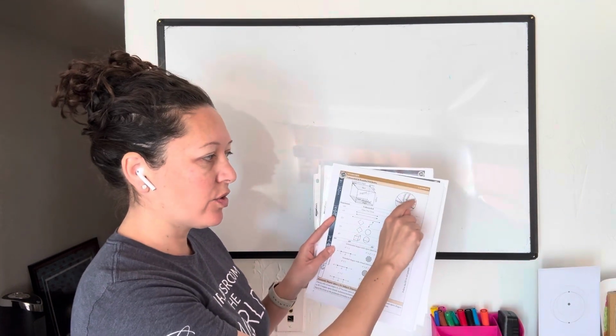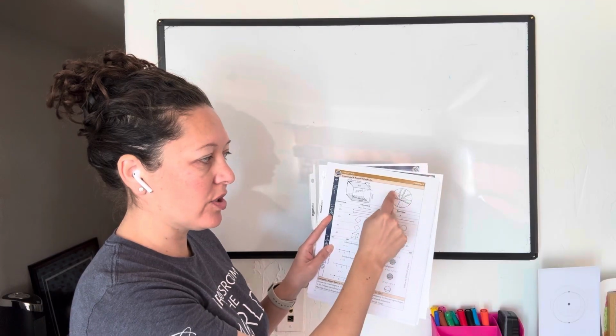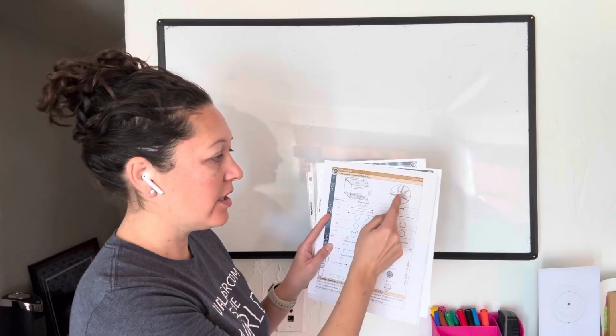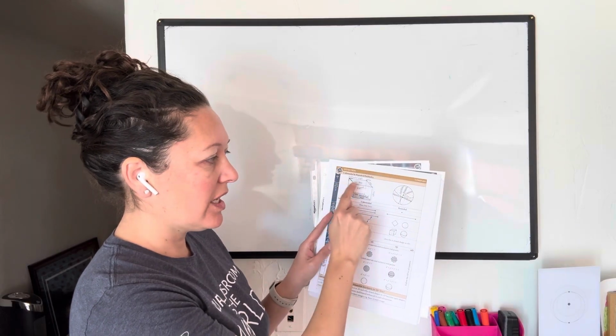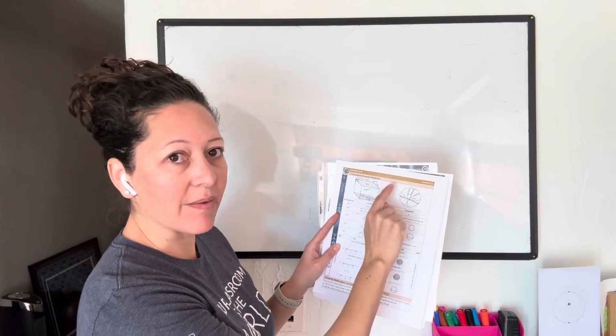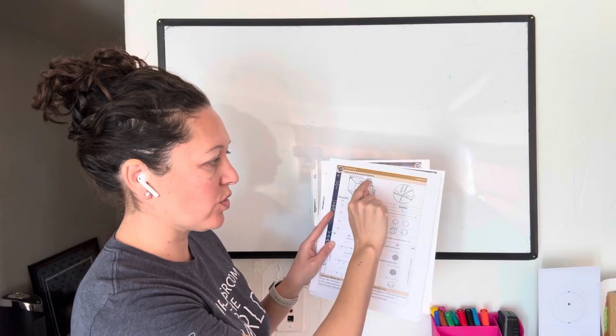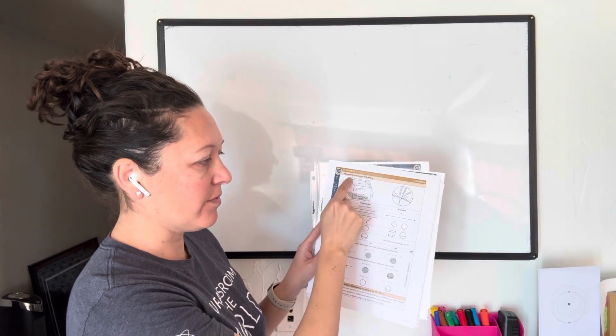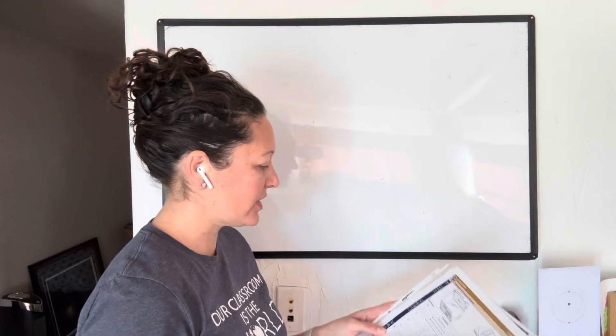Diameters are always congruent. So no matter where I draw that diameter across this sphere, it's always going to be the same length, right? But a diagonal isn't always going to be the same length, because if I did a diagonal from this corner up to this one, that might be different than this one, could be different from that one. So those are not always going to be congruent.